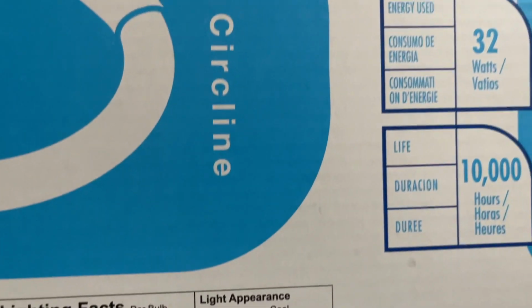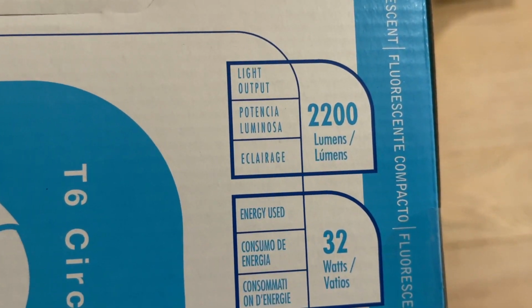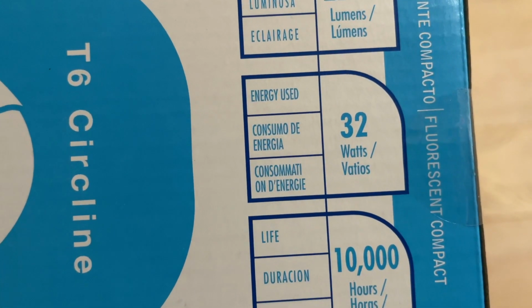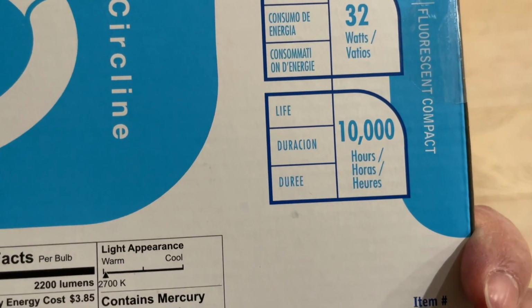And yes, it also contains mercury, so please recycle. We don't want to get that into our water, because you don't want to drink water with mercury. Please recycle these products with your recycling company or garbage company.